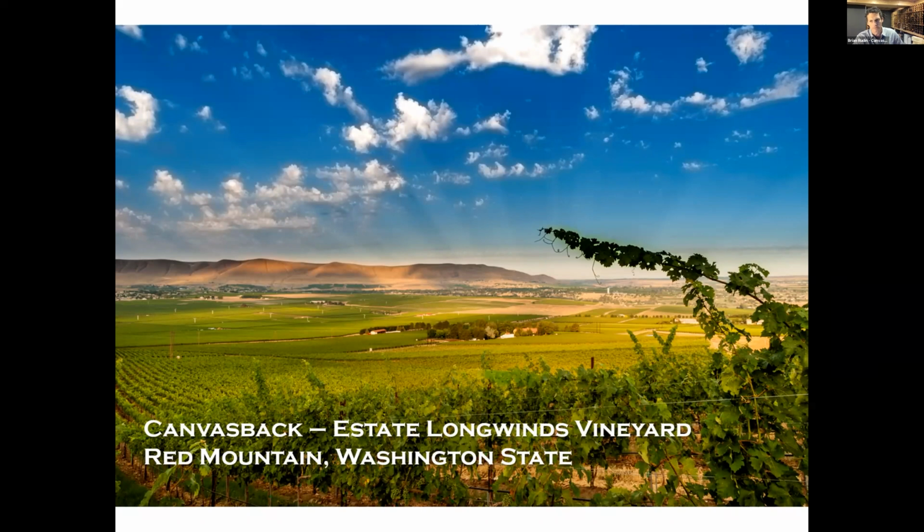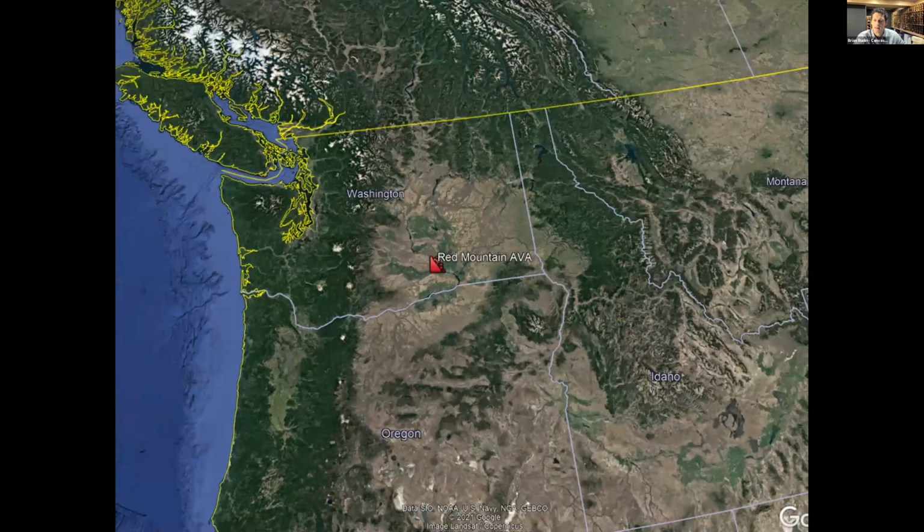So sun comes up at the same time, goes down at the same time, and it ends up with very long days. What's different about out here in Red Mountain AVA is how far inland we are. You can see on this quick map, we're in the middle of a very brown patch. We have no maritime influence, which means no fog. And we barely have clouds in the sky. We have about 320 days of unabashed sunshine.